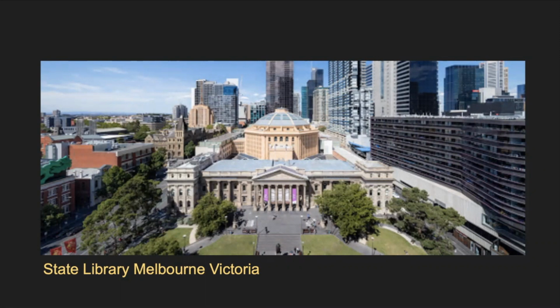It does. But if you remember too, JoJo, this library, the State Library of Melbourne, looks exactly identical to the State Library of Sydney. Right. It really does look the same. So odd.